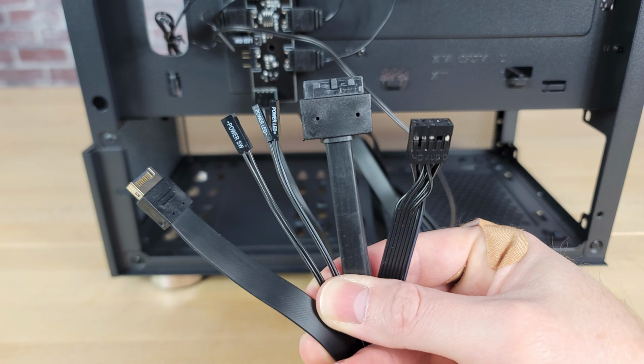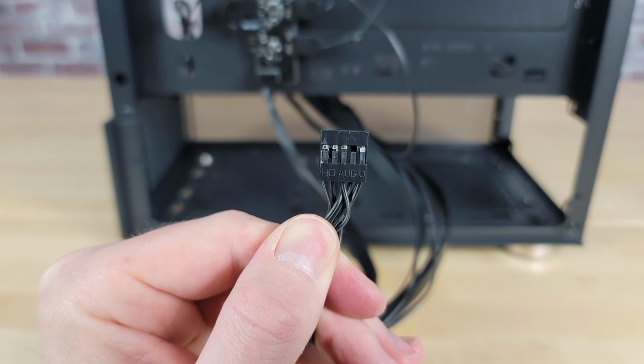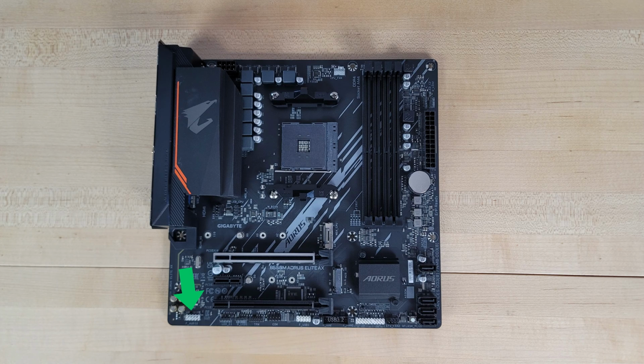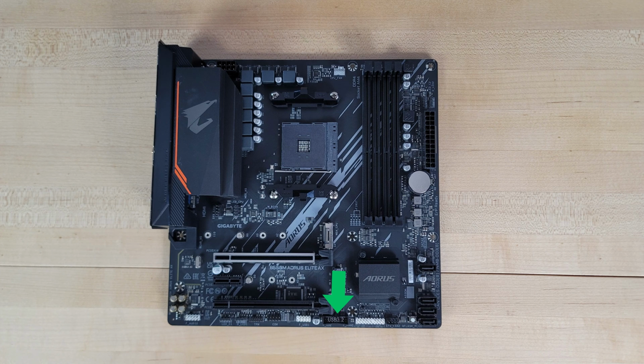For the front panel connectors, of the smaller connectors, we'll only need to install the power switch and power LED, which will go here on the motherboard. There are no reset switch or HDD LED connections for this case. There's also the HD audio connector, which will allow us to connect our audio devices to our case's front panel, and that will be plugged in here on our motherboard. And there's the USB 3 connector, which will allow us to use these 2 USB 3 ports on the front of the case, and that will be plugged in here on our motherboard.